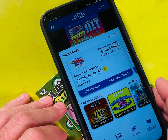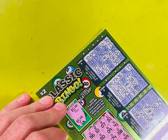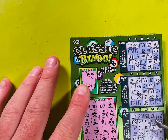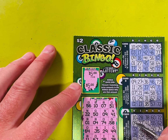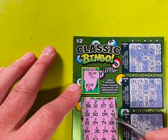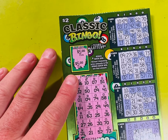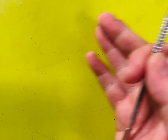Thinking. Oh, it is a winner. Where did I win? What did I miss? I missed something. Where's $5? Oh, I overlooked. What did I overlook? B, was it the B2? Did I have B2? Or no, it's the bonus. I just won the bonus. Sorry. All right, so won $5 on this one on the bonus. All right, moving right along. Had forgotten I won the bonus.